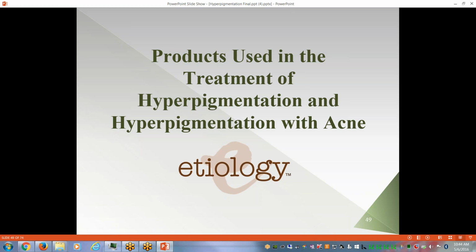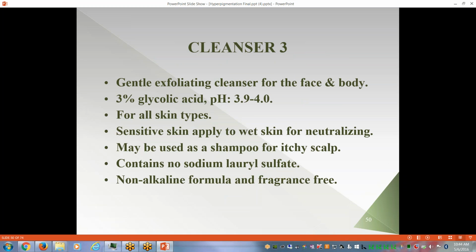Let's talk a little bit about the Etiology products used in the treatment of hyperpigmentation and hyperpigmentation with acne. We have our Cleanser 3, which is our workhorse of the line. It gently exfoliates, a cleanser for the face and body. I put it in my shower and I use it all over and it's wonderful and it gets rid of bacteria, makes my skin feel nice and dewy. It doesn't strip it of the moisture.